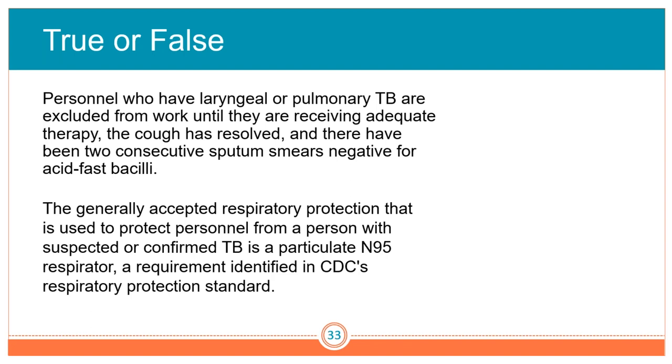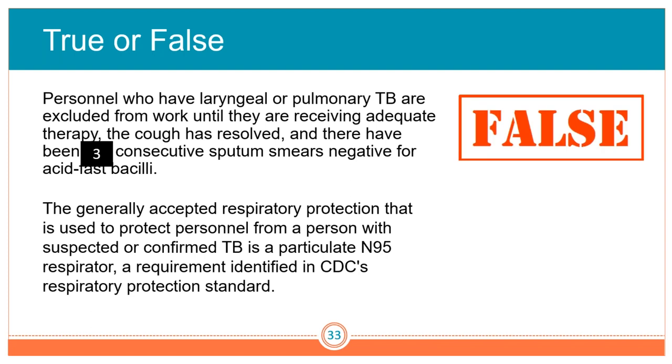Jessica and Debbie, why are you guys saying it's false? Yes, Fran said, I'm coming through with the facts. She said it's three. Good job. So it's false. You have to have three consecutive sputum smears negative for acid fast bacilli. Boom. Good job, guys. All right, next one.